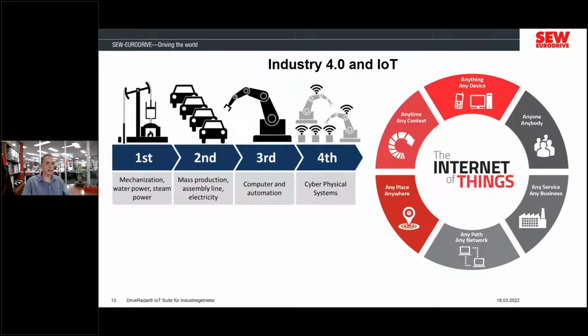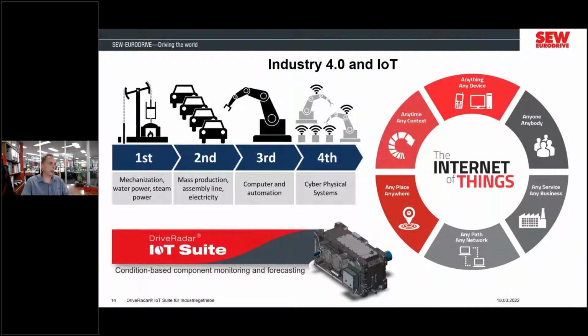And the Internet of Things means that any device or any person or any plant can be connected to any other plant, person, device at any time, any place. So this connectivity, that is the Internet of Things. And this brings me to DriveRadar, because DriveRadar is exactly that. You've got a smart product. Your gearbox becomes a smart product.